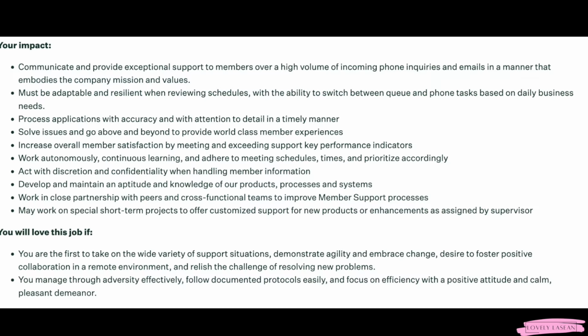So again, it's with Omada Health. They're looking for a member support agent to work part-time. So this job is very flexible. And so with this job right here, you're going to be communicating and providing exceptional support to members over a high volume of incoming phone inquiries and emails in a manner that embodies the company mission and values. You must be adaptable and resilient when reviewing schedules, with the ability to switch between queue and phone tasks based on daily business needs.